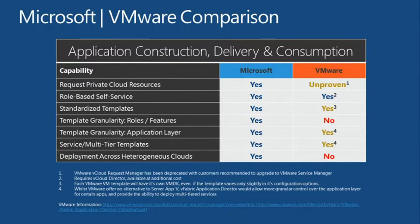And the final area is, what I didn't show there, or what I did show but indirectly, I deployed that service template, Expense Manager, into a private cloud. But that private cloud could have had VMware hypervisors at the back end, it could have had Hyper-V, it could have had Xen Server, it could have had a mix of all three. I could have had an individual tier of that three-tiered app, one tier on Hyper-V, one on vSphere, one on Xen, if I wanted to do that. Because VMM brings in the heterogeneous management, and we'll see that in a bit more detail later on.